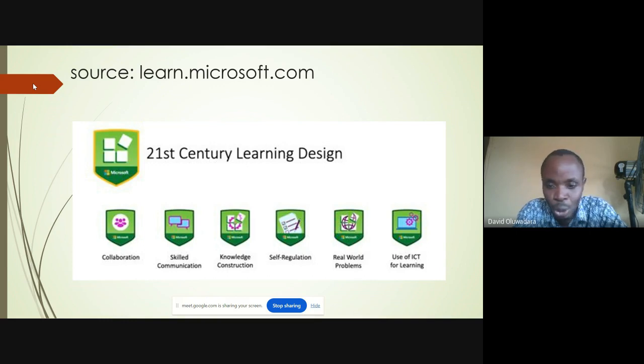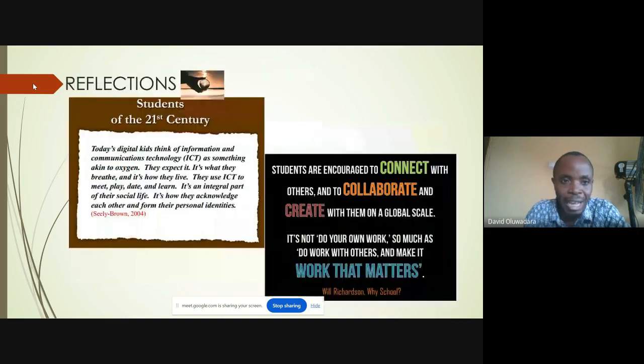Many other people will talk about innovation. Innovation could come under real-world problem solving. Many other people could talk about digital citizenship. Digital citizenship could also still come under use of ICT for learning, or under self-regulation, or solving real-world problems. Now, I would like us to look at these reflections.